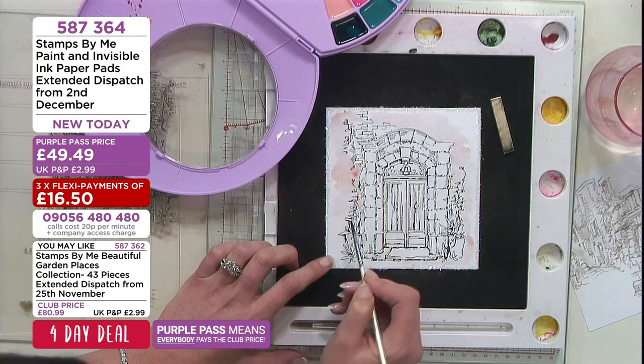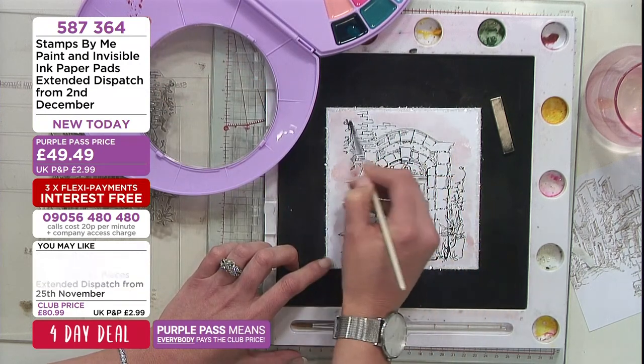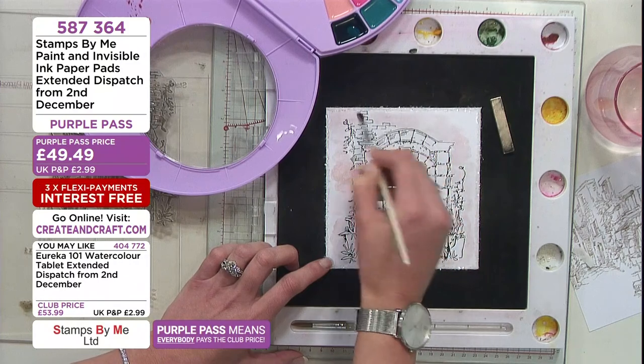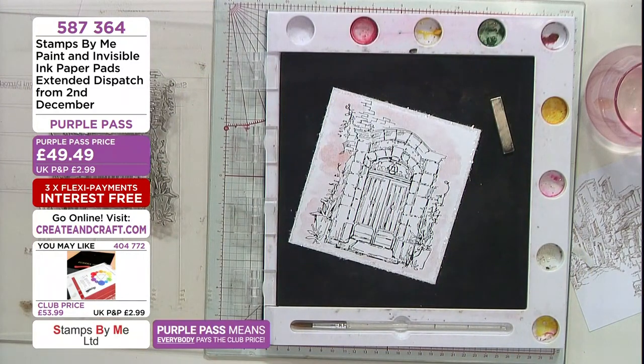You can always add a bit more colour if you want to, so absolutely. Always go light, and you can always add more. There we go. So I'm not going to paint the image because I've got one painted, but let's just get the colour down. So let's just move this aside.